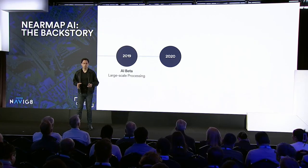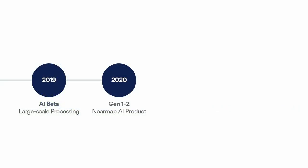my fourth Nearmap NAVIG8. And each year I've had the privilege of unveiling an exciting new chapter in our story of Nearmap AI. In 2019, we launched our beta capability, processing over 1 million square kilometers of imagery and producing petabytes of AI outputs. In 2020, we saw our first generally available AI product, Nearmap AI, where you could visualize in Map Browser and export property attributes in your local area.